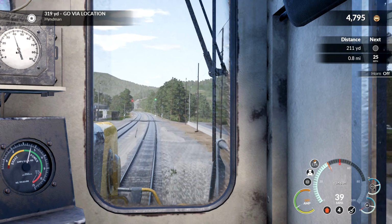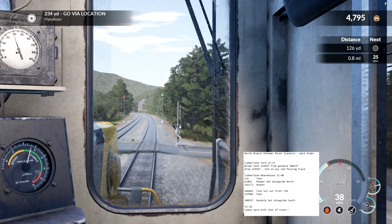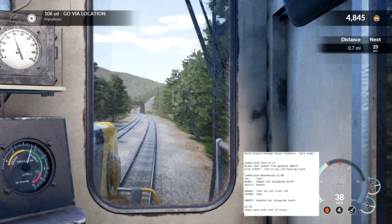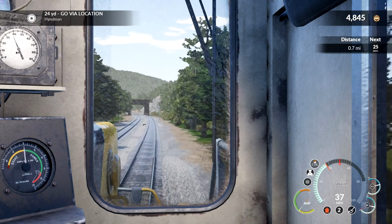So we made our way up the mountain a bit. Of course, I'm not doing the full 3-hour ride here, but we'll look at a work order, and this tells us that there's a spur right outside of town here. It's quite a long spur, but we got a few cars to drop off at that site.